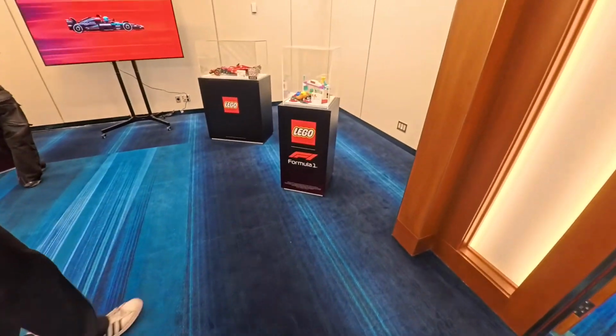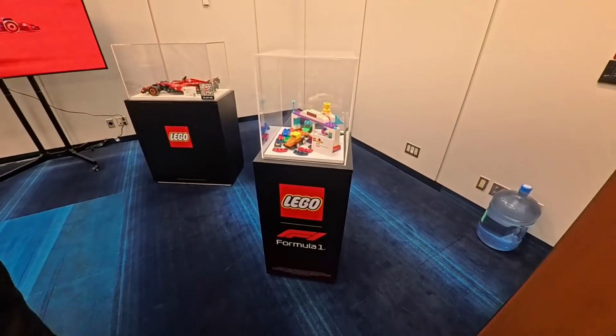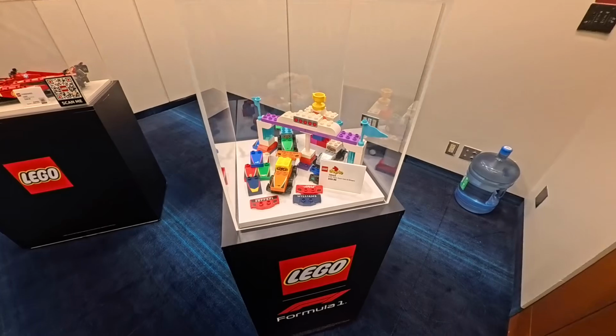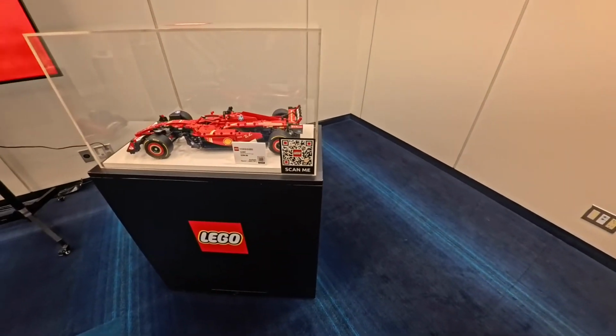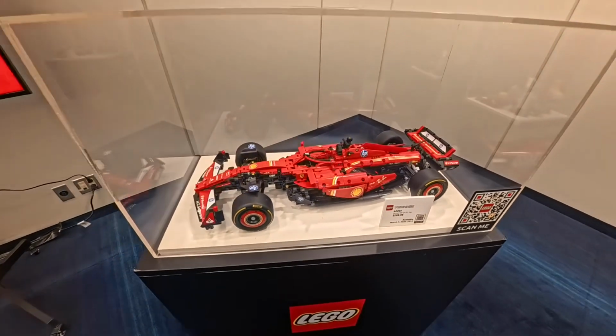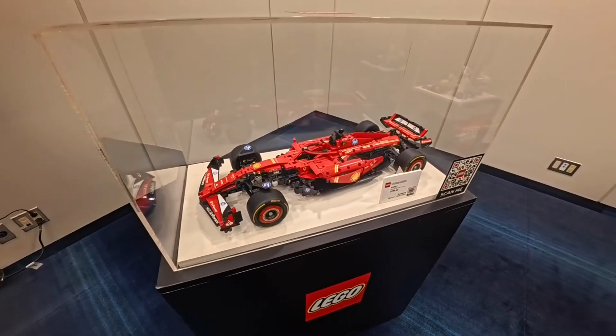But we have a couple of other ones over here that are interesting. So we have the Duplo version. Now this is obviously going to be more so for the smaller children. Then right here we have the big Technic Ferrari, the SF24.